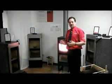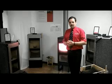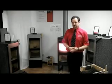Why should you buy a Twin Fire Xeoos? The Twin Fire is the most efficient wood burning stove on the market today. It's running at 93-95% efficiency. That is verified by 5 independent test houses.